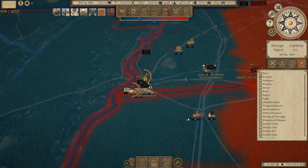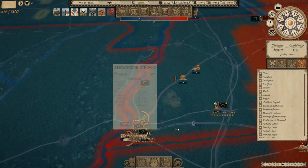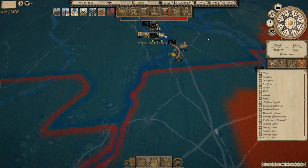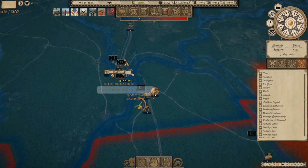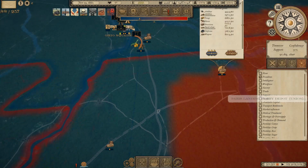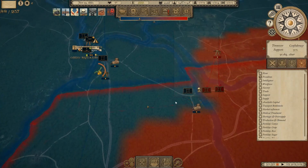Alright, so we're still struggling with supplies. I know it's something I always piss and moan about. Supplies, always supplies. If you're watching this regularly, you will know that I always complain about supplies, and I probably always will whenever I play this game. It's just one of those things I like to complain about. And if you haven't noticed already, I am a complainer. I do complain.